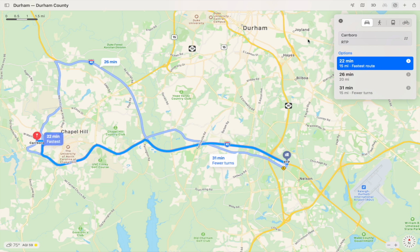Yeah, for sure. And 25 minutes to RTP is not bad. No, it's not bad. The average commute in the Triangle is 30 minutes. So to have a 25-minute commute to work is not bad. Yeah, it's average. So.